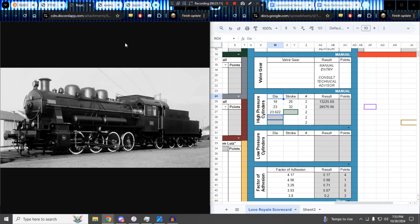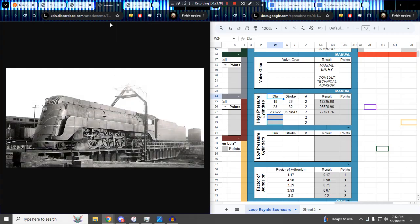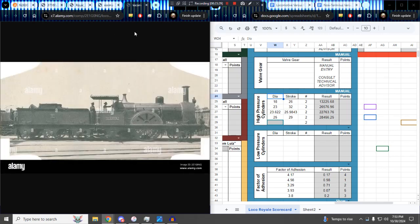23.6 by almost 26, and I have 2 of them. Okay, about 23,000 cubic inches. Marine? 25 by 29. I got 2, for 28,000 cubic inches. That's the leader. I'm not surprised there. And Mew? I'm in danger. 16 by 22, and I have 2 of them, for about 9,000 cubic inches. Not fantastic. Not a surprise, though.